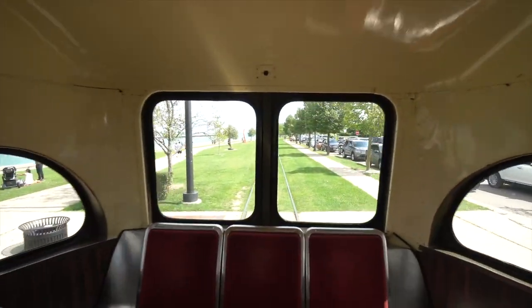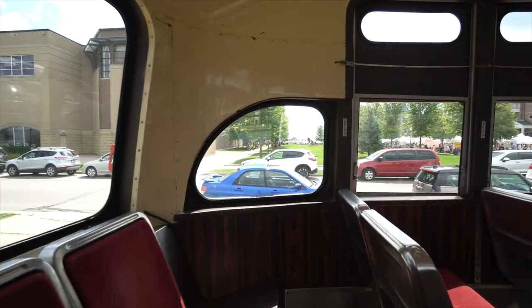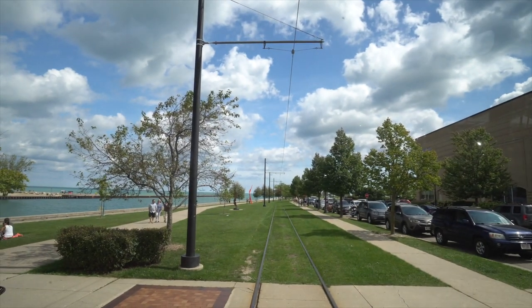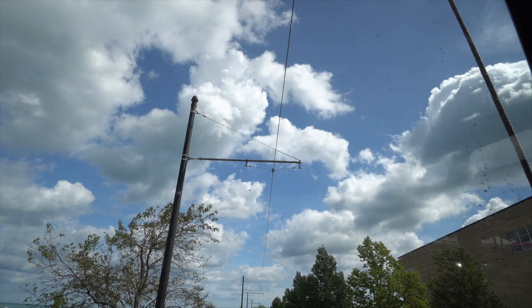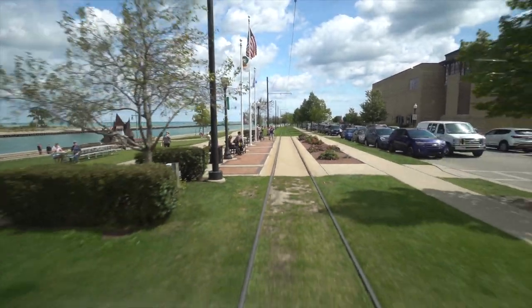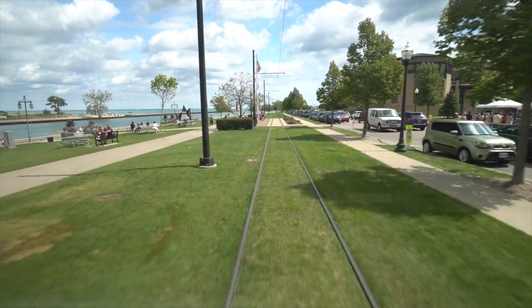I'm gonna switch to the back. It's kind of neat because it has these curved windows. I don't know if the camera's gonna show it, but it actually curves in. You actually see the lines there that power it. This is a backward view.